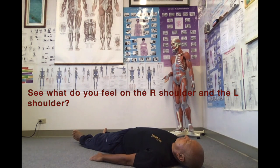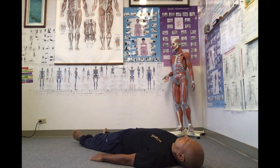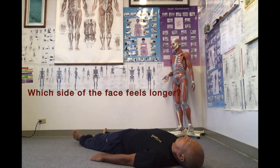See, what do you feel on the right shoulder and the left shoulder? The right shoulder blade and the left shoulder blade. The right elbow and the left elbow. Which leg feels longer? Which arm feels longer? Which side of the face feels longer?